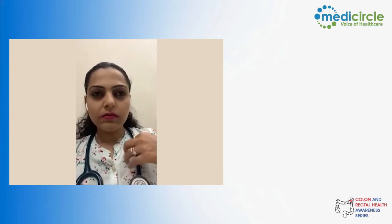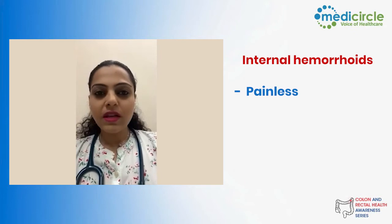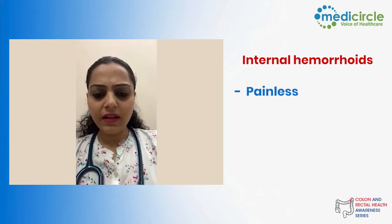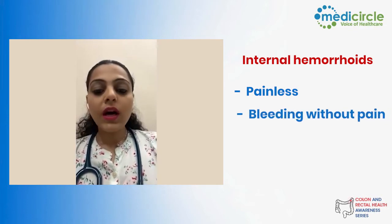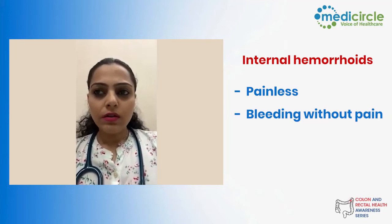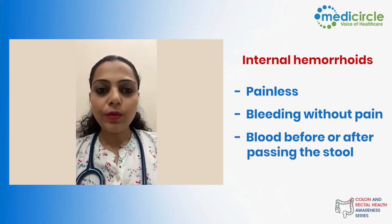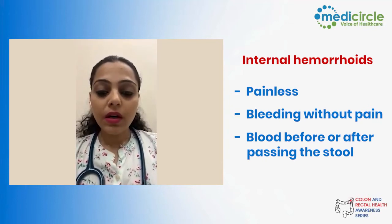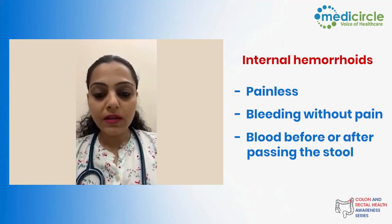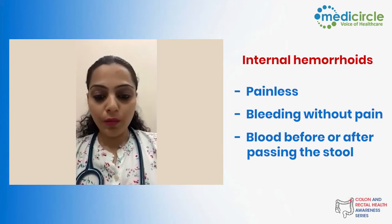Okay, and about the internal hemorrhoids, as you said, internal hemorrhoids are basically painless because they are situated inside or above the anal line. So the sign could be bleeding without the pain, or you can observe the bleeding whenever you sit to pass the motion, whenever you put some pressure to expel the stool during the bowel movement. You can see blood either coming out with the stool or just before passing the stool or after passing the stool because of the pressure that we apply at the time of a bowel movement.